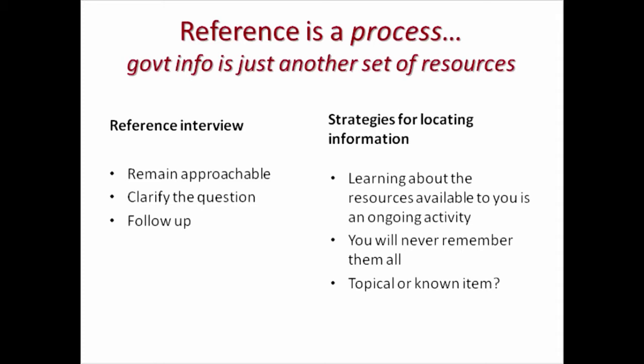Reference is not magic. While it may at times resemble chaos, it is actually a process. Not that serendipity plays no part, but there really is a process involved. First, do a good reference interview. That doesn't change just because government information is involved. Remain approachable to your users, whether in person or communicating electronically. Clarify the question as best you can, using open questions.